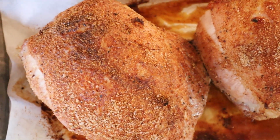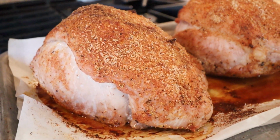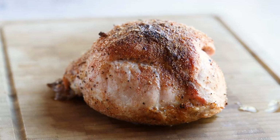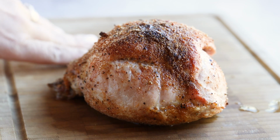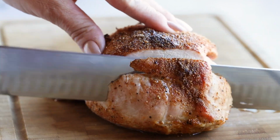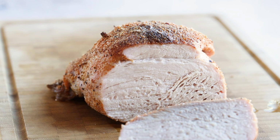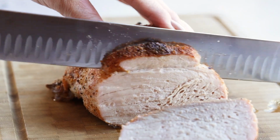My pork is done baking in the oven, and you want to let it rest several minutes before carving into it. I'm going to serve this with a salad, and then tomorrow night I'm probably going to make up some mashed cauliflower and then some broccoli, because I'm going to use broccoli in a different recipe later on in the week. But this pork turns out so juicy. It is so good right out of the oven, perfect for Sunday supper.